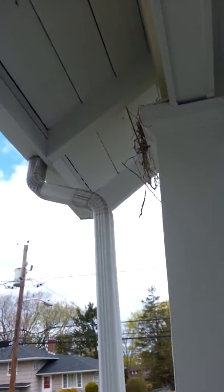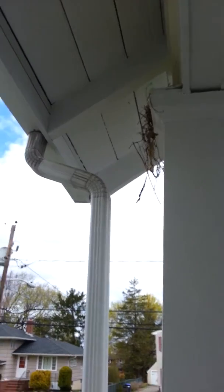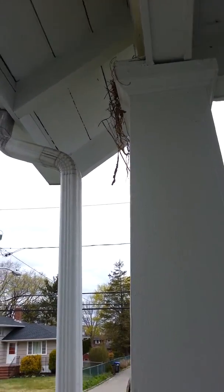We have a little bit of a problem with birds dive bombing our front door. They've been building a nest right above basically our front door. And unfortunately, there's no way for us to stop them other than trying to knock it down or put something that flaps there, and it doesn't work particularly well.